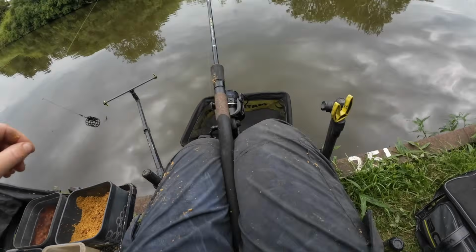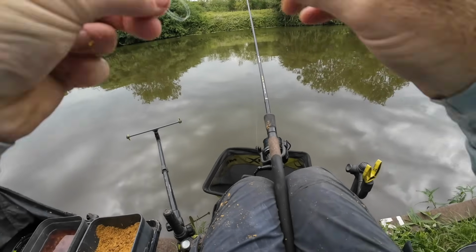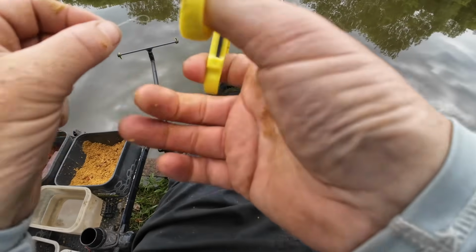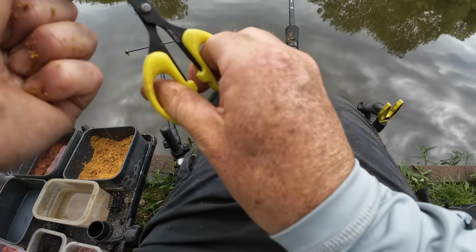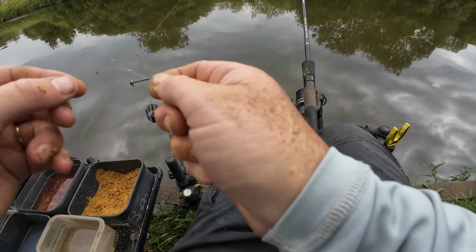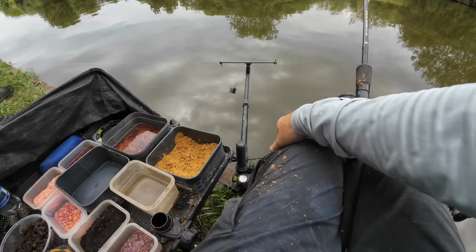Just got a fixed paternoster. And pop this hook length on now. Just shorten that a touch. Just a little bit more. Yeah, I'll start on this one. One's got a 12, one's got a 14 at the moment, both to 0.14. But we'll scale down if we need to.